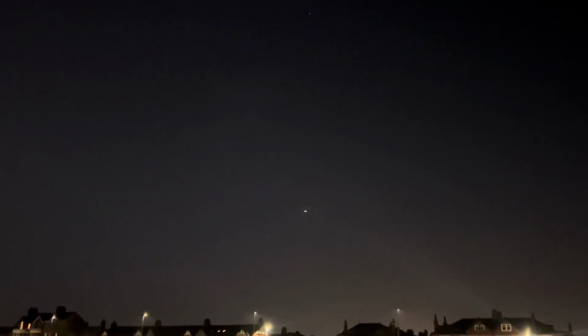I do apologise for any wind noise, guys. There's the moon. Full moon tonight. I showed you at the beginning. I'm going to have a look at the Bartoot Lake and then we'll think we'll wrap up the video there.